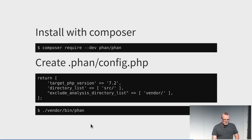Really easy to install: Composer require phan. A very simple configuration file if you have a standard Composer-structured directory where you have a source directory and a vendor directory. This tells it to only analyze and spit out errors for things in source, but load in all the class definitions and everything you need from vendor, but don't report errors on other people's code. Only report errors on your own. Then run vendor bin phan, and it'll scan everything under source and give you a long list of errors in your code. You can tune it.